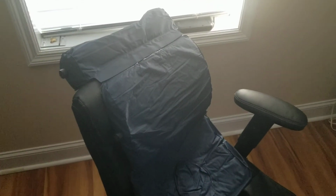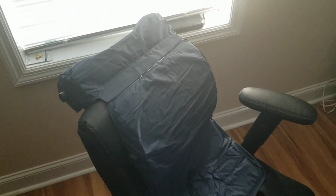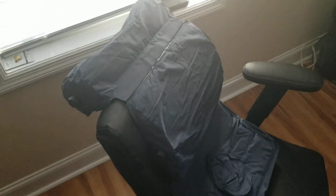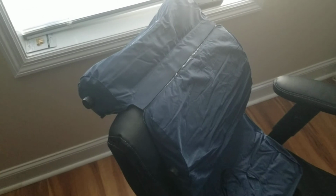And so anyways, I'm not going to keep going on and on about this product because you guys get the idea. But it is what it is. And again, this is the 3-piece. Like I said, they make the 1-piece. So keep that in mind when you're ordering it.